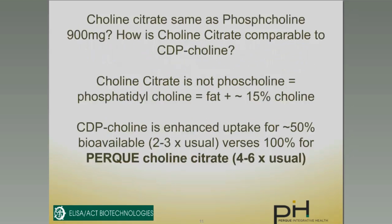Let's see, what else? Another question about choline citrate. Is choline citrate the same as phosphol 900? And then what is choline citrate and how does it compare to CDP choline? Well, choline citrate is not phoscholine. Phoscholine is phosphatidylcholine. That means a fat molecule and about 15% of choline.